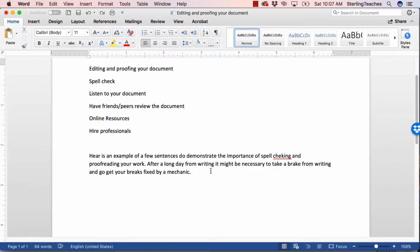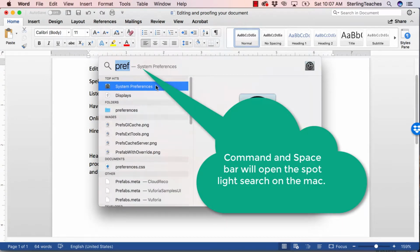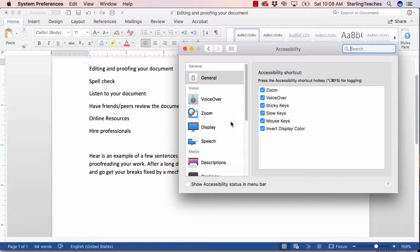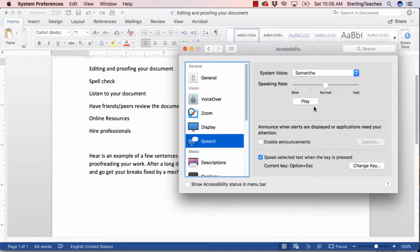Now, to have your computer read to you, it's actually pretty simple. If you open your system preferences on a Mac, there are accessibility options. And what accessibility options do is they allow you to do certain things like text to speech. And what text to speech does is it allows the text to speak to you and you can hear it. Let's choose this one here. I can hit play. Hello, my name is Samantha. I am an American English voice. Okay, that voice sounds all right.